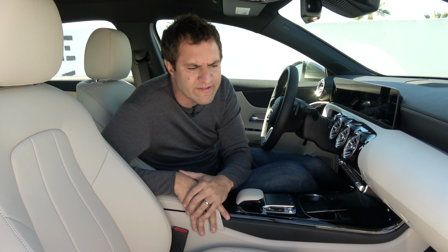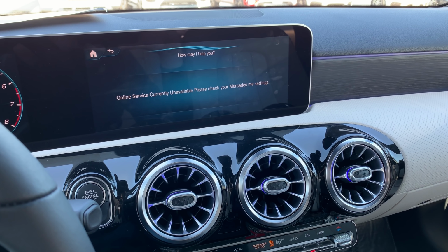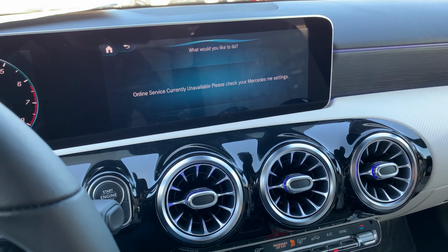Unfortunately, this system isn't quite as good as Siri because it can't do everything you might want, and I got a little frustrated figuring that out. Hey, Mercedes. How can I help you? How much does a giraffe weigh? What do you want to do? How much does a giraffe weigh? Please repeat. A giraffe! How much does it weigh? What can I do for you?